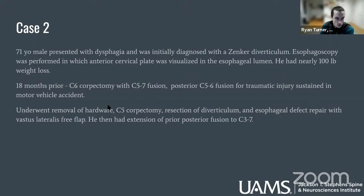So he ended up undergoing removal of the hardware because he was not fused anteriorly. We performed a corpectomy at C5 and extended the fusion. Again, our ENT colleagues repaired the esophagus, this time with a vastus free flap, and he also required a posterior extension from 3 to 7.